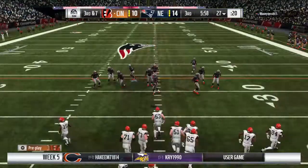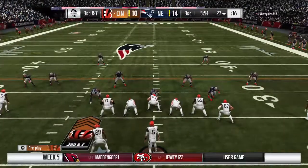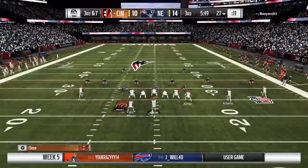Now the Bengals on 3rd down, just 1 for 3 thus far. This is 3rd and 7. Here we go now. Green 39. Green 39. Gone, gone.